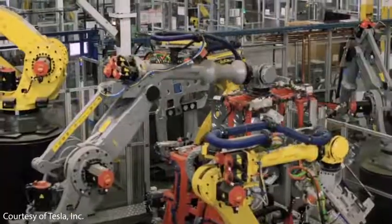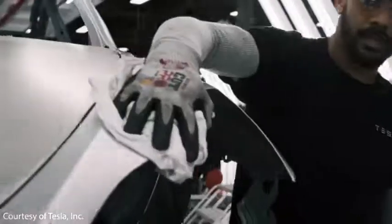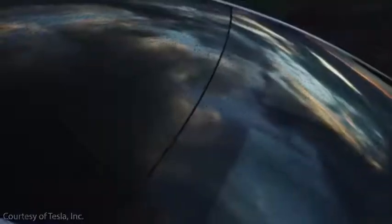Elon Musk recently gave us an update on Twitter as to when we should expect to see Model Y production from Gigafactory Berlin and Gigafactory Austin. Gigafactory Austin was the context of this response from Elon Musk, and he mentioned that limited production of the Model Y would happen this year, with high volume happening next year. He also followed that up by saying same with Berlin.